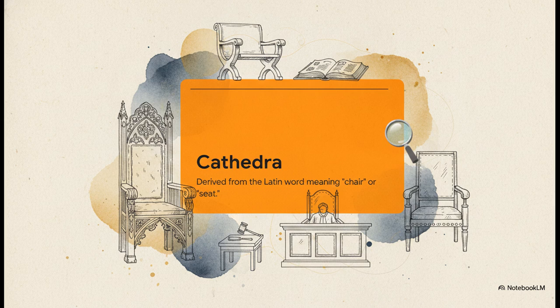To get why this is, we've got to look at the word itself. Cathedra comes straight from Latin, meaning chair or seat. Now, in our modern world, a chair is just somewhere to sit when your legs get tired. But back in the ancient world, a chair wasn't just a piece of everyday furniture. Sitting down in a formal setting was this incredibly powerful symbol of authority. It meant you held a specific responsibility, and it gave you the explicit right to teach.